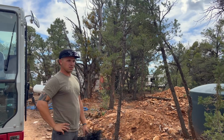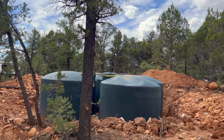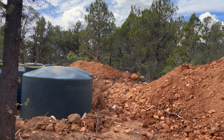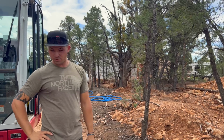That's pretty much it. So today we're going to take these trees down, start moving some of these big rocks out of these piles, because I'm not going to backfill the big rocks. I'm just going to do the dirt and the smaller rocks. And then put the concrete posts down there with the 4x4 sticking up, and then start filling everything up. It'd be nice to get that done for sure.